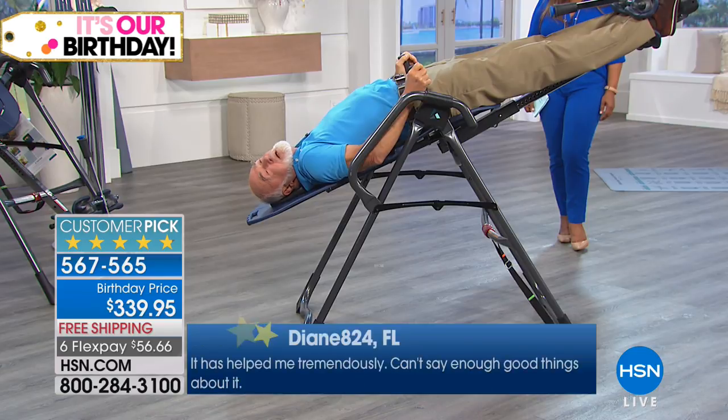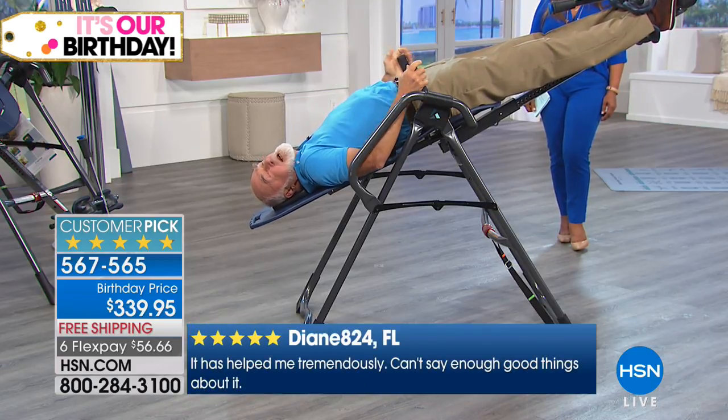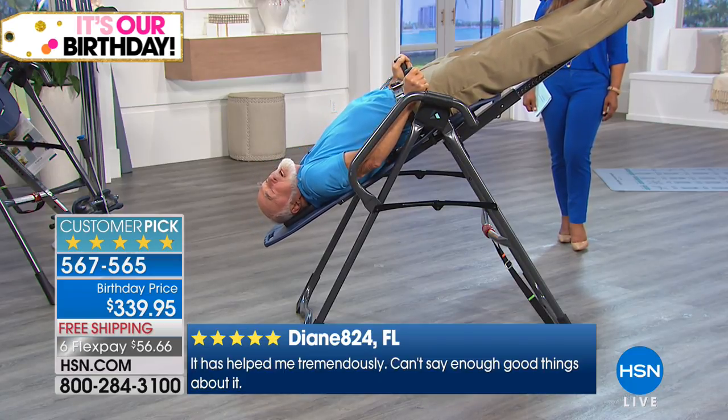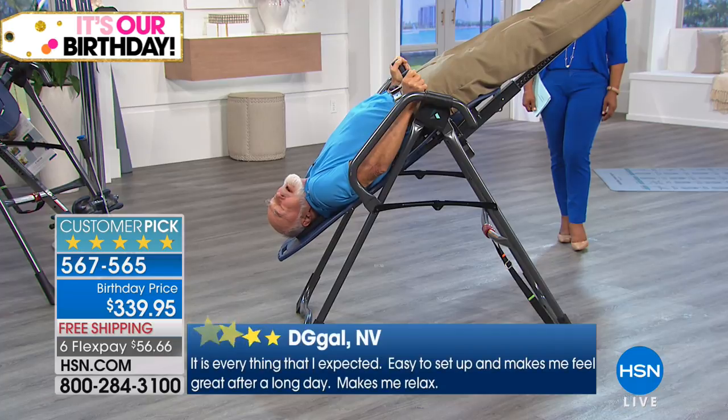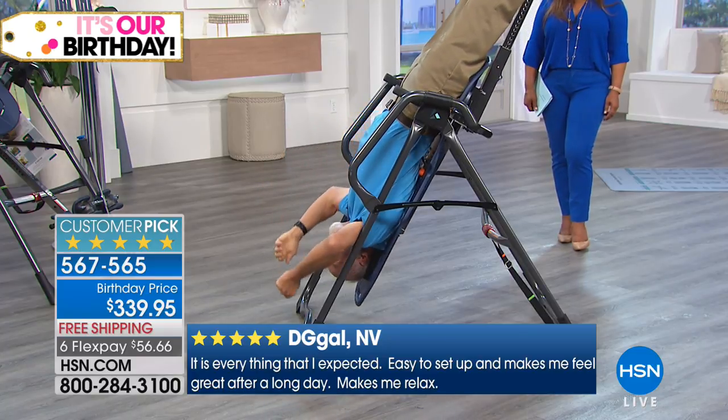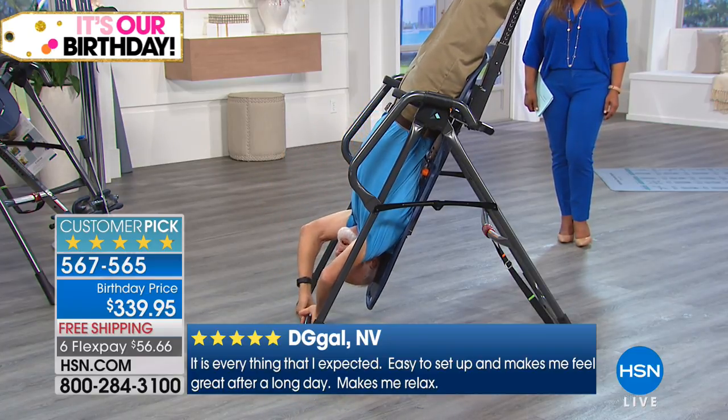But let's say you want more decompression. You want the same as full inversion. Well, you can use these traction handles and actually use arm power and push on these handles and further elongate your body as though you were in full inversion. You know, with the tether strap off though, work up to more angle as you're comfortable.